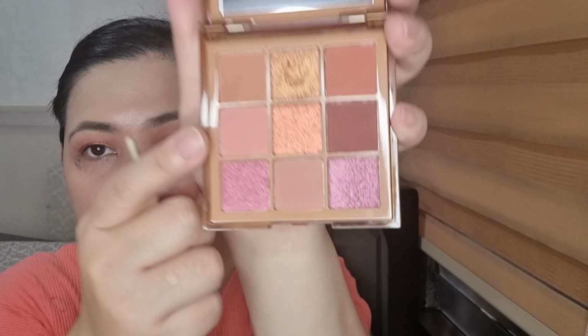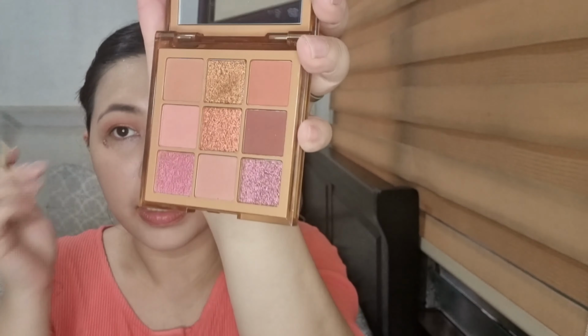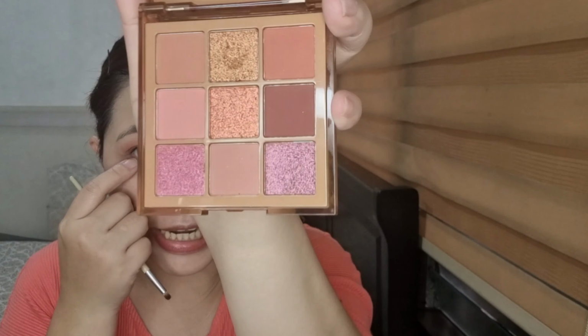Now for the waterline, I'll use this one, yung kanina ginamit natin sa buong lid. I'll mix it with this one para lang medyo dark, for my lash line. Here.